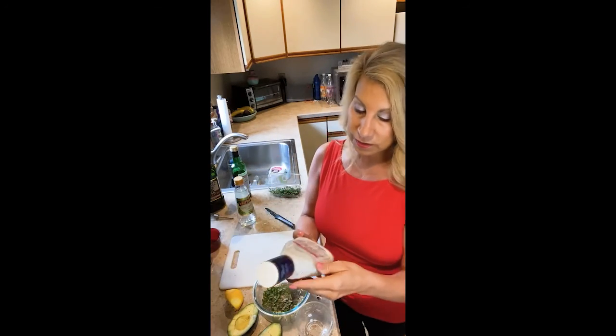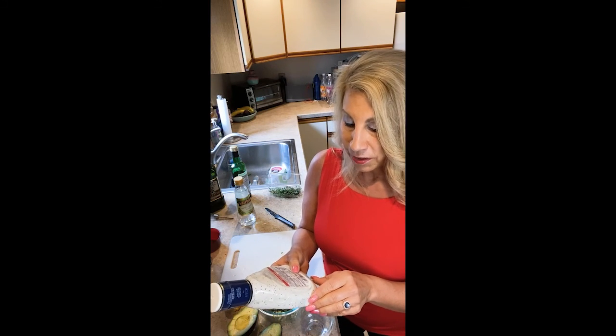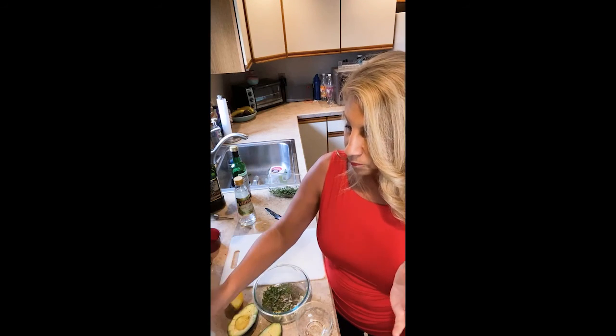Here's another one. This is a poppy seed dressing, which tastes so good in the summer on fruit and whatnot, a fruit salad, but it does have 5 additional grams of sugar in it. So you can actually make your own homemade one.